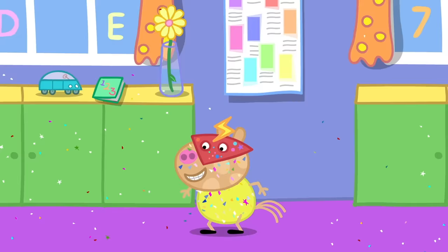Peppa and her friends have come to Rebecca Rabbit's house for an Easter egg hunt. Hello, Rebecca! Hello, everyone! Are you looking forward to the egg hunt? Yes! Ready, steady, go! Wait! Stop! You can't start. The Easter Bunny hasn't been to hide the eggs yet. When is the Easter Bunny getting here? Very soon. Good! We'll wait.